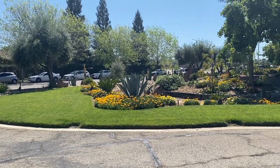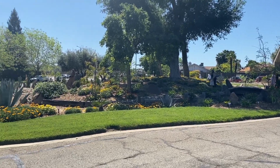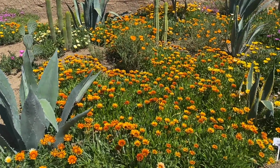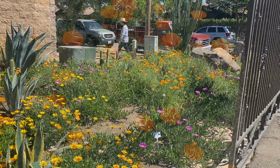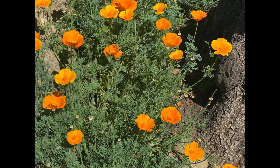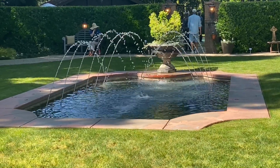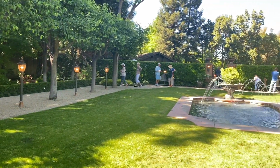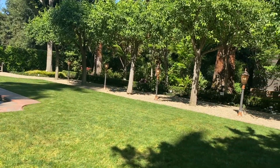Okay, and they have a drought-resistant theme going on here in the front yard. This is what I need. Lots of succulents. Beautiful desert scene. Of course, Fresno is kind of a desert climate. Little lanterns down the walk. The fountain. And lanterns.